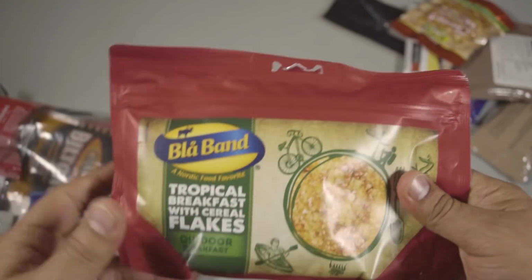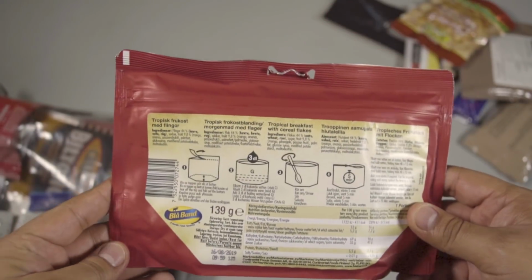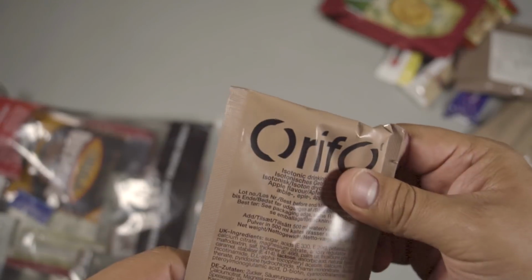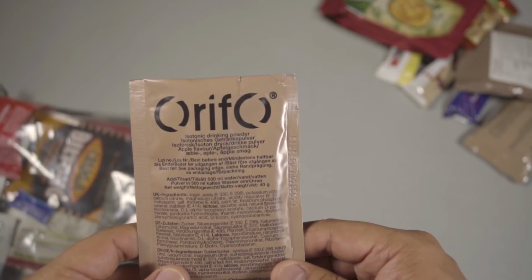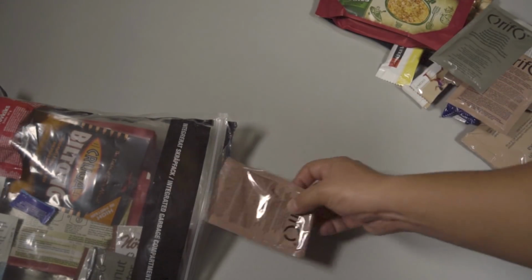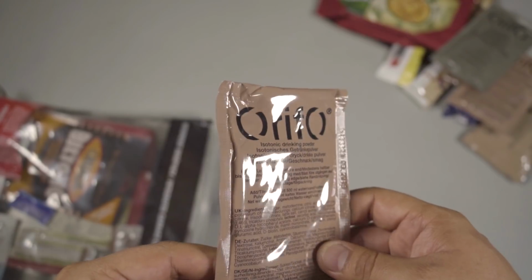Here we have our first meal, and this is a tropical breakfast with cereal flakes. Nice little pouch. Let's keep going. We have another Orifo product, and this one is an isotonic drinking powder, apple flavor. We have a cocoa flavored beverage powder, or as we like to call it, hot cocoa. And we have another drink. Now this one is exotic flavor. Not sure what's so exotic about it, but we're gonna find out.